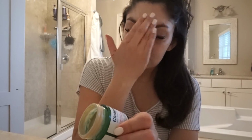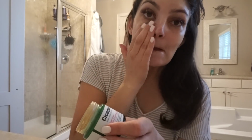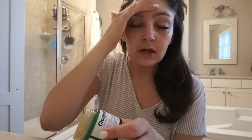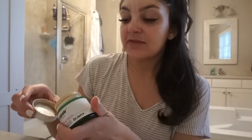And this is a color correcting treatment. This must be like my 4th jar of it. It's a green paste, and it cancels out any redness, and honestly, even if you don't have a lot of redness, but you just have uneven skin tone like I do, it just evens everything out and makes your skin, I don't want to say flat like it's a bad thing, but just makes your skin all one tone. So it's easier to counteract and correct and conceal any discoloration that you have, even just with foundation alone.